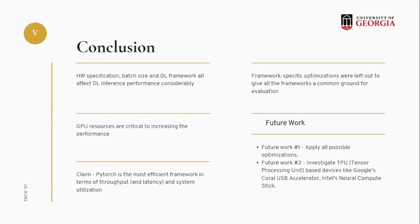Something we opted out of was framework-specific optimizations, and the reason we did not include them is basically because we wanted to provide a common ground for all the frameworks. So maybe in future, which is one of our future works, is apply those framework-specific optimizations and see how high can we get the overall throughput.